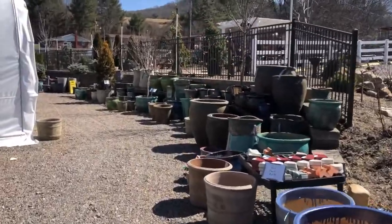And then after that, we are heading further into town, sorry for the weird lighting, the sun is shining right through my window. We're heading further into town to our local nursery, and we're going to hopefully, fingers crossed, buy some plants to go in our front garden bed that I showed you guys the other day.